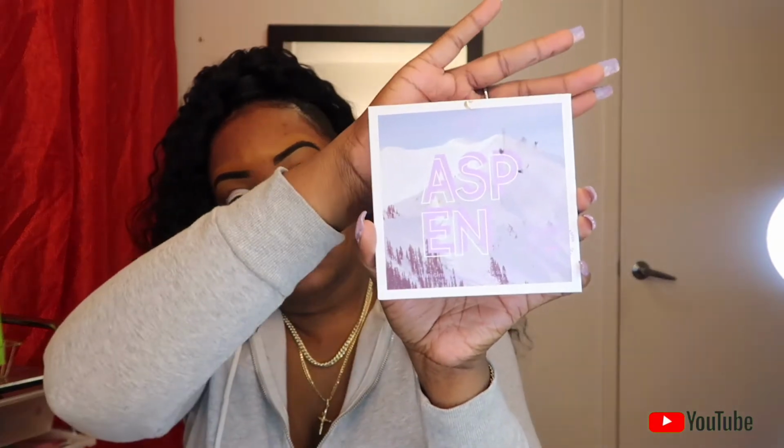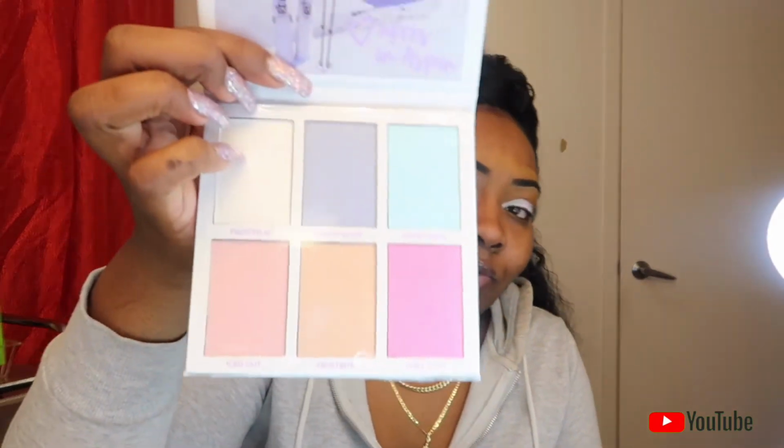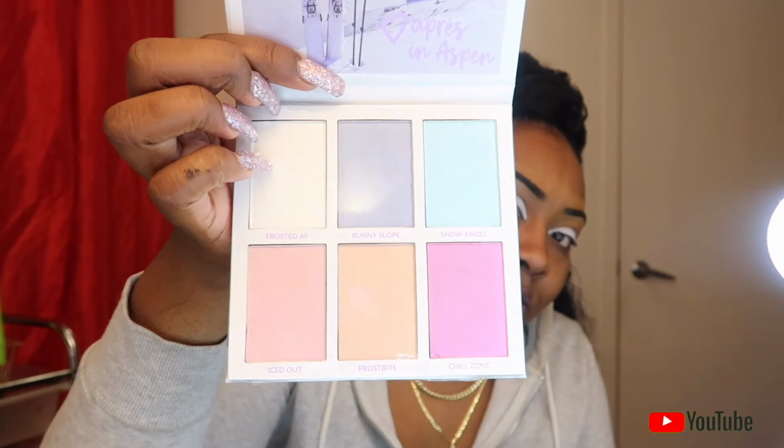Yesterday I went ahead and picked up this makeup palette. It's called Aspen, from BH Cosmetics, and they have some really beautiful colors. It's more like pastel colors. And I actually picked this up from Marshall's, and I purchased it for $5.99.